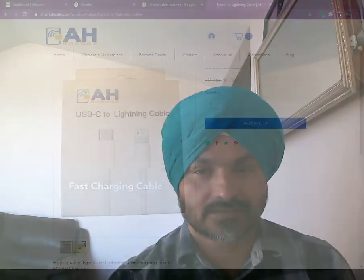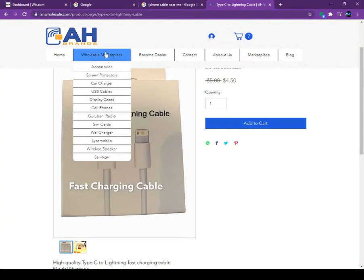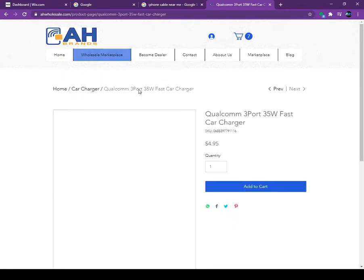So I'm going to show you the first one, the car charger. Every retailer should have it, but they don't have it, or they don't even want to try it because they don't know about it. So I'm going to show you on my website so you can understand. The first one you will see on the screen, I'm going to go one by one. The car charger. If you look at this car charger, I'm going to click on here.